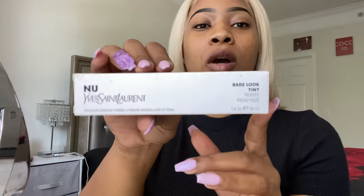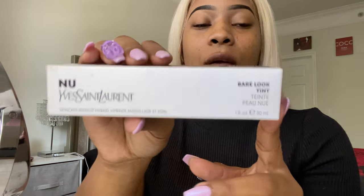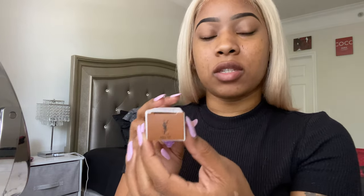Hey babes, so as y'all can tell in the caption, I'm about to do a review on the new YSL Bare Tint look. I'm in a shade NU17. That's what shade I'm using today.